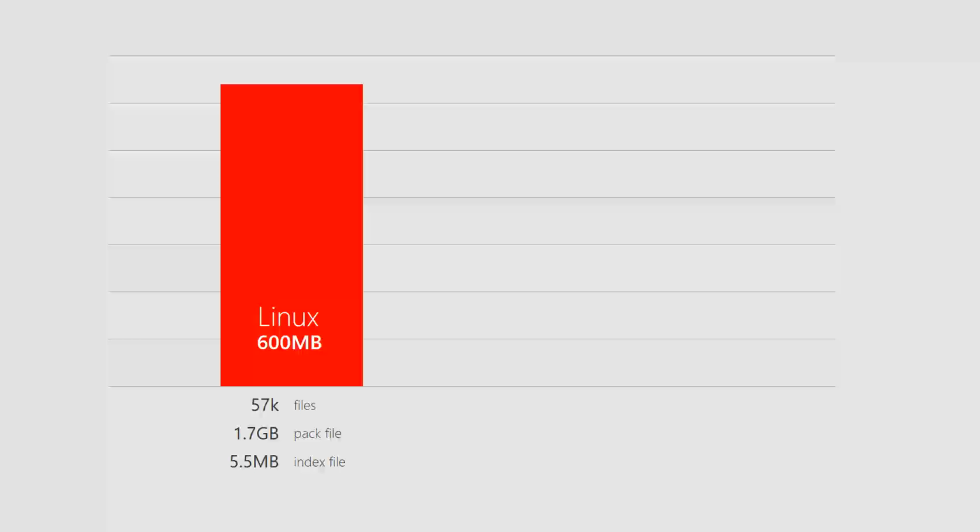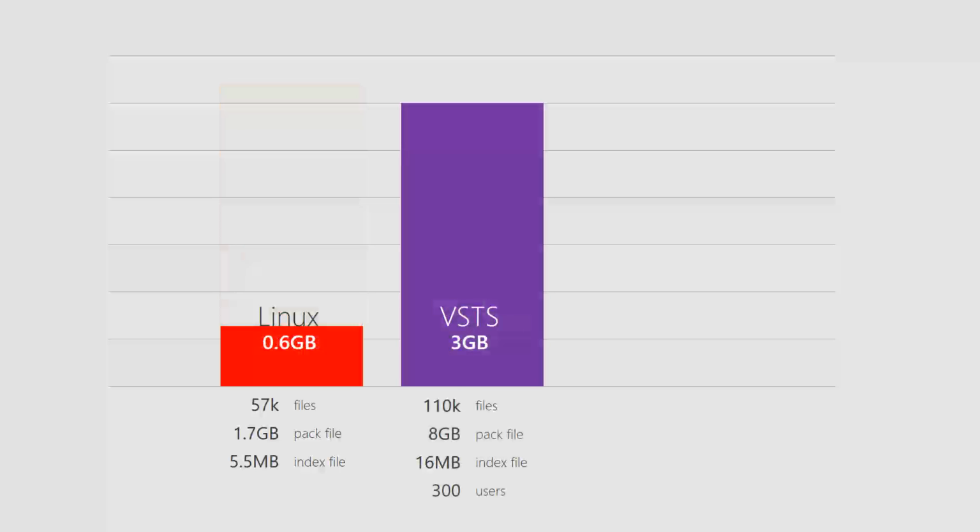Within Microsoft, if we look at my Git repository, the VSTS repository, it's much bigger. Checked out, it's 3 gigabytes on disk and 110,000 files. But as far as repositories that we need to support, that's just the tip of the iceberg.